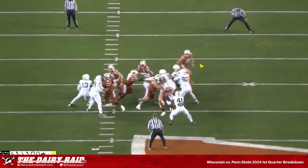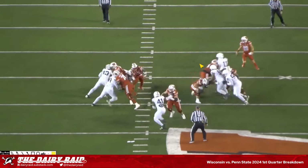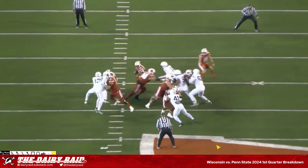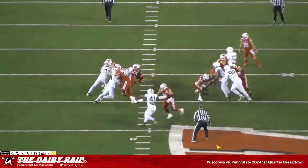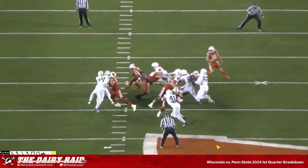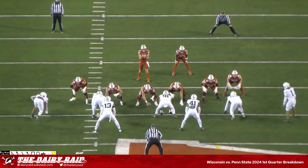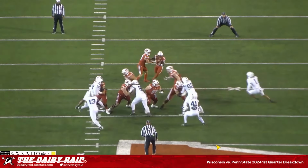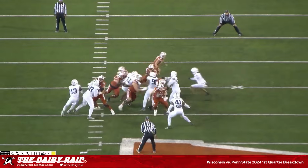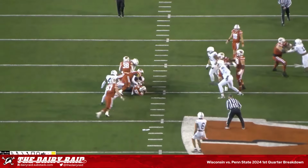The blocks on the front side are really not that bad. In fact, they're a lot better than I thought they were when we looked at the wide angle. It's just too fast. So this is not a Braedyn Locke. If he would have kept it, he would have got smacked in the mouth by number 1. He would have kept it right there, and he just would have stepped straight forward, ran right into him and get knocked out. That number 1 makes a great individual effort.